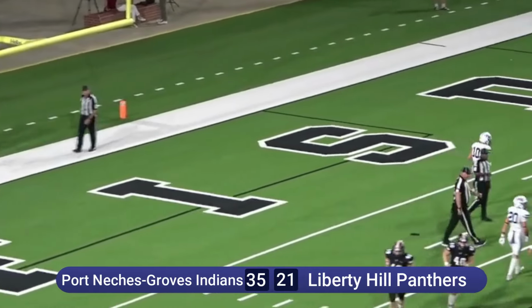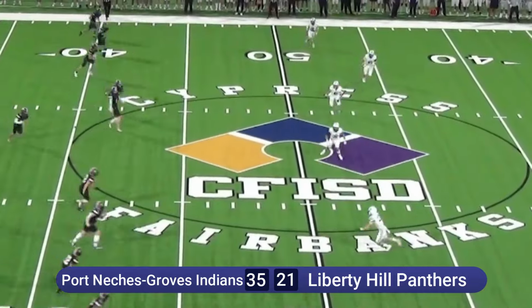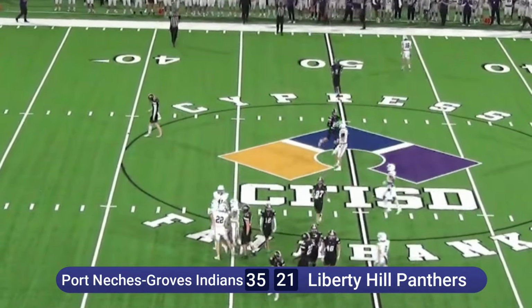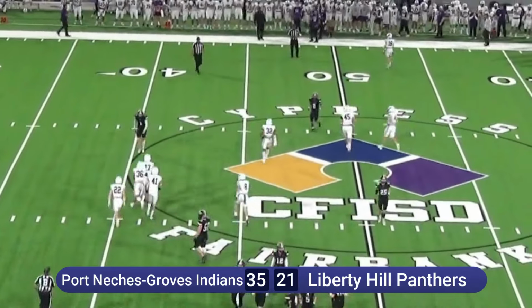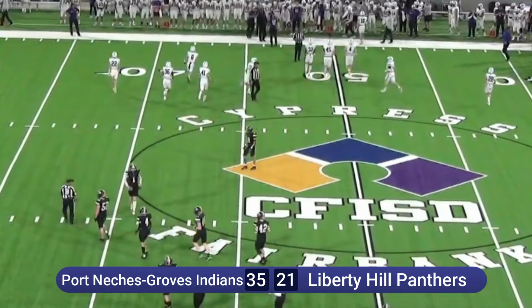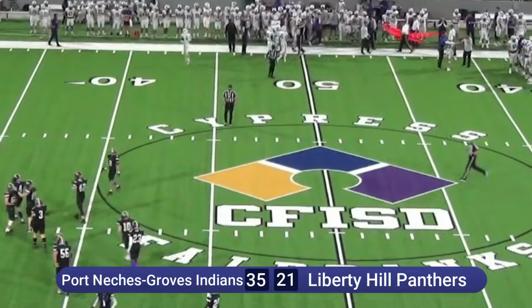Panthers put up another one on the extra point. PNG still leads 35-21. Side kick to the right side. Caught. Number 17, Landon English, catches it at the 45, takes over. PNG will have the ball at the 48-yard line on the Liberty Hill side. Good job right there by Landon English, swooping in, making the catch, and taking the ball over.